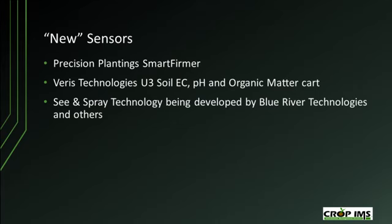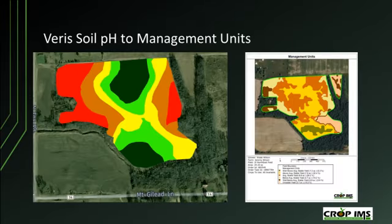I've pulled a Veris a number of times just looking at CEC, and I've struggled to find some good correlation to make me understand how I can create that into ROI. Soil pH and organic matter, when I get done, little debate. And Dr. Shearer brought it up, but See and Spray technology by Blue River, I'm ready to buy it. I told you I'm a Liberty Link guy right now anyway, so we've been pretty fortunate today on the Roundup resistant weeds and things that we've been dealing with. But being able to pick and spray and choose what I spray and other things, I think has some real potential. The two examples I've got is this Veris.